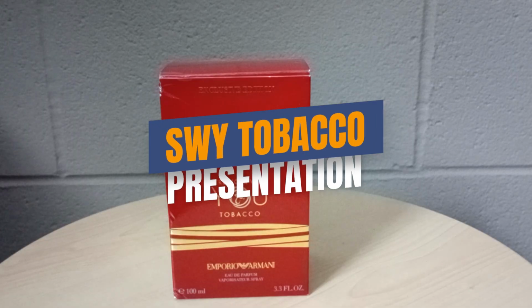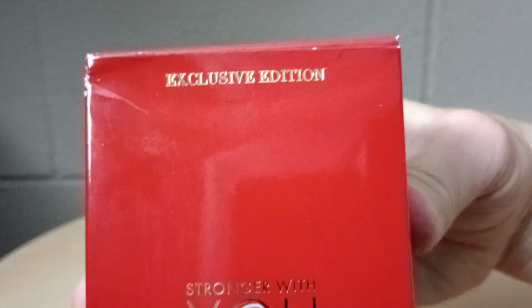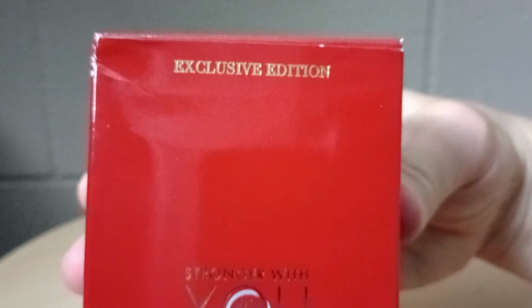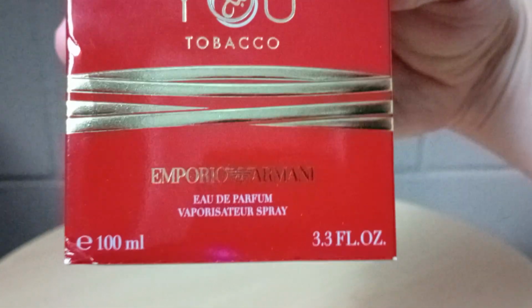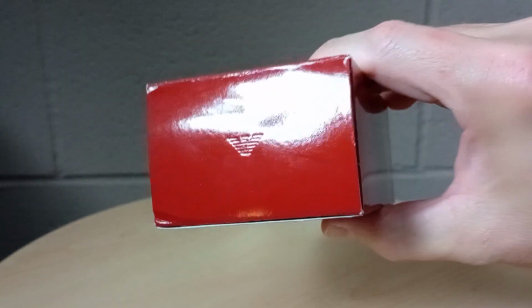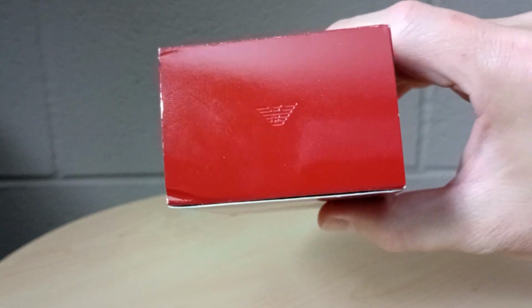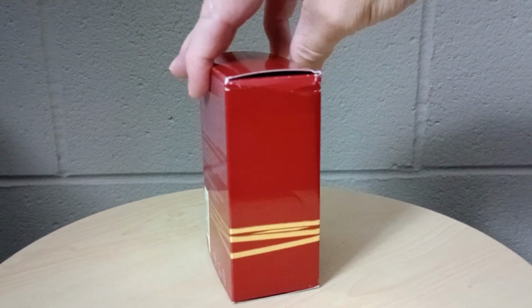It does say exclusive edition at the top, exclusive or limited, basically the same thing. The box itself is a dark, almost a maroon red with gold highlights. Stronger With You Tobacco is in gold. Emporio Armani says 100 ml at the bottom, 3.3 fluid ounces. It is an eau de parfum or EDP concentration. On the top of the box is the Emporio Armani logo. The sides of the box just have gold stripes.